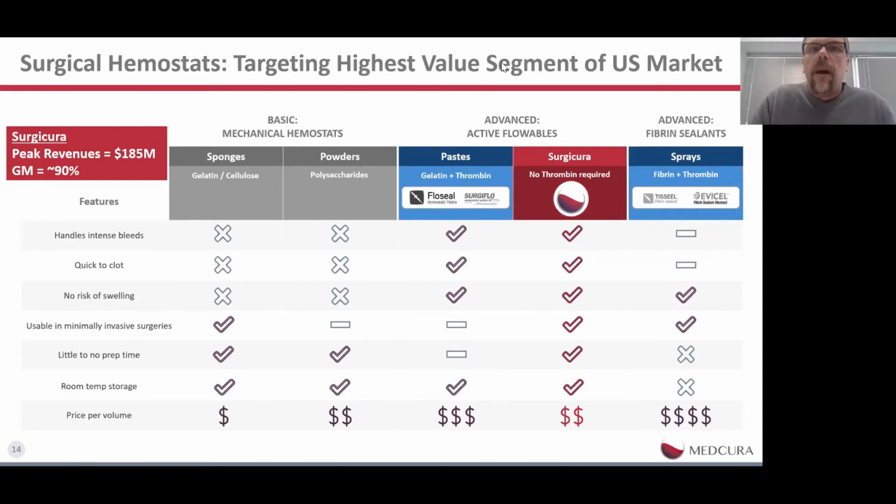So I think before I jump into the use of funds, I'll stop there for a moment and see if there are any questions.